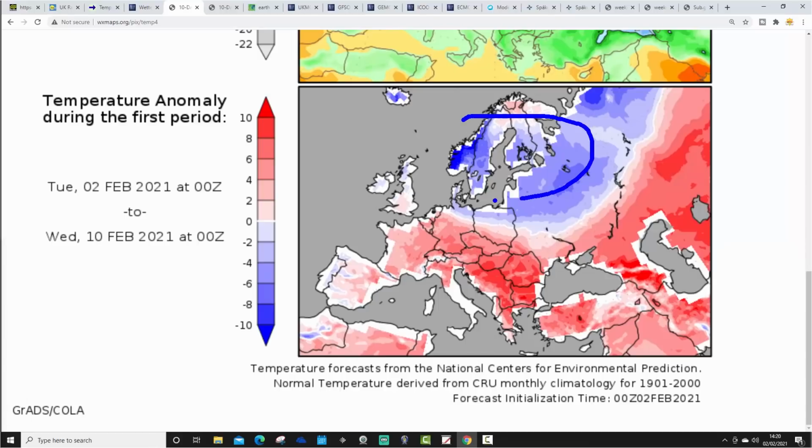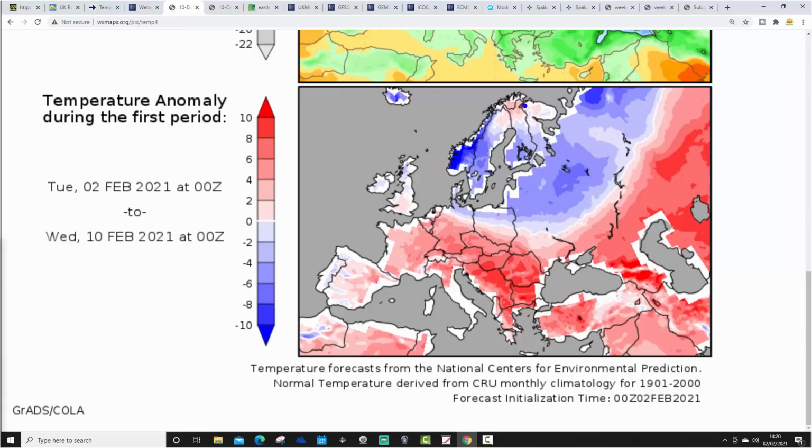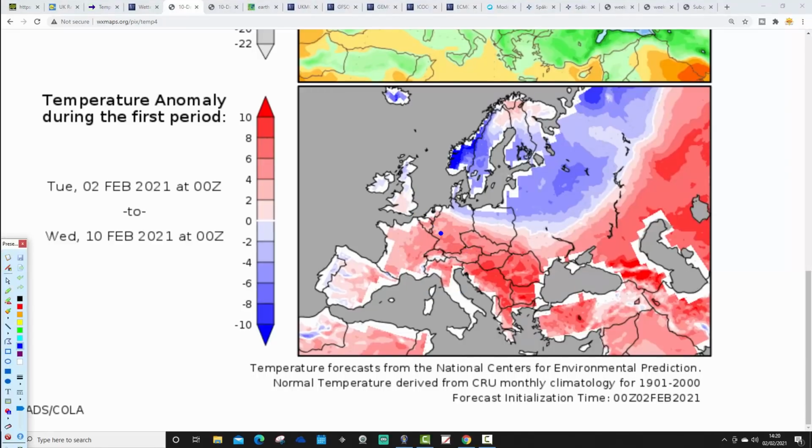So we've got these really cold temperatures up here. We've got these very mild temperatures from here. We're sort of in this boundary between the two. Will it be the very cold air from the north that wins out? Or will it be these milder temperatures from the south that win out? Or will it be a mix of both? Will it be the cold temperatures that win out for the north, but mild temperatures that win out for the south?